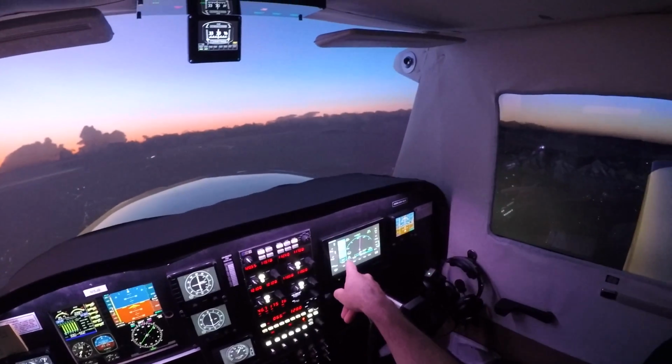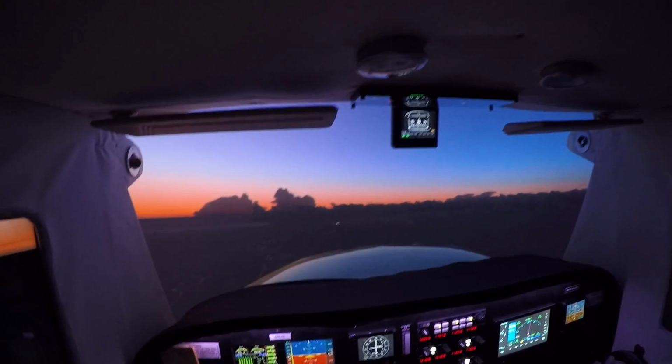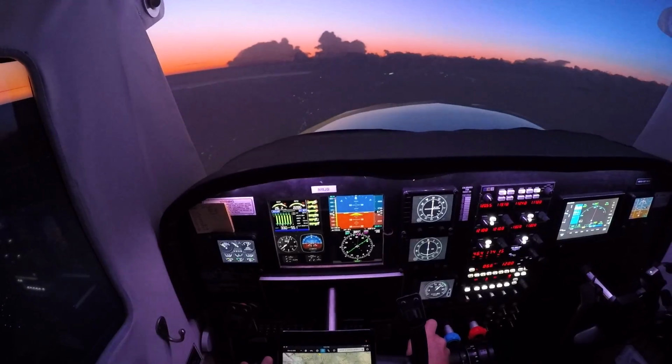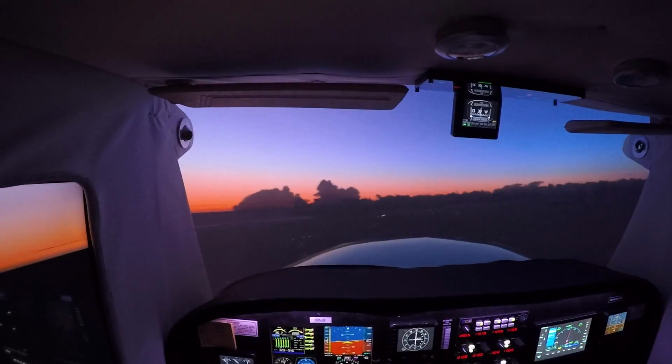175 knots. We've got 15 minutes to go, so in about 3 minutes we're going to start our descent. We've got Santa Maria Airport in front of us.